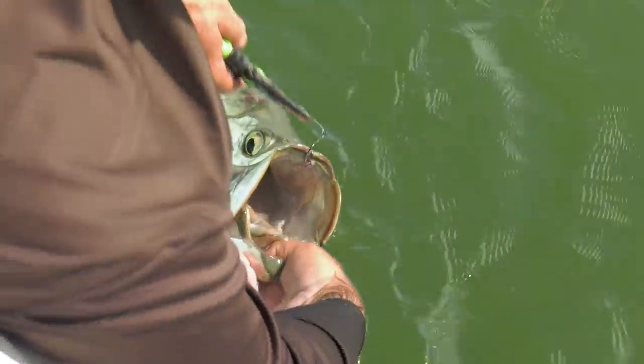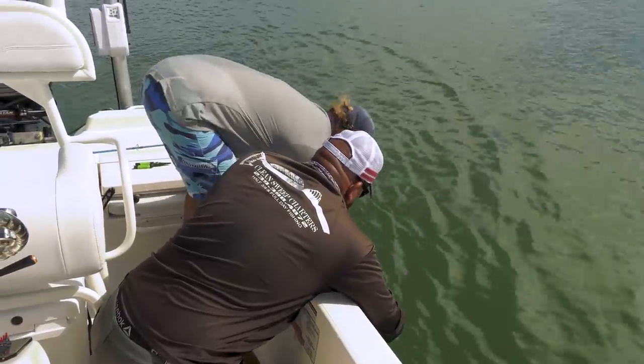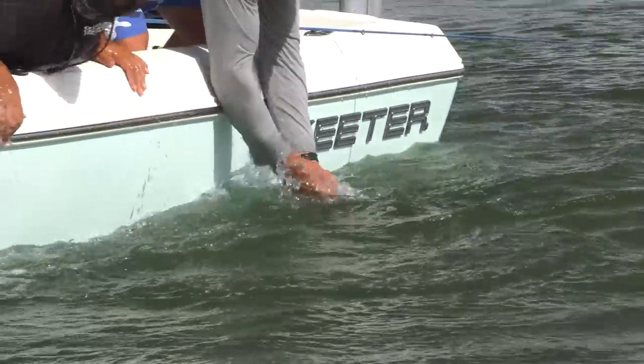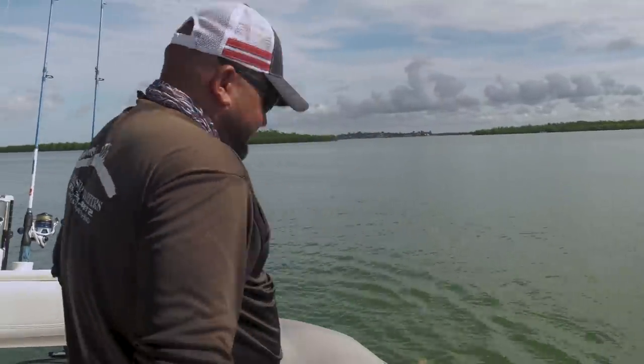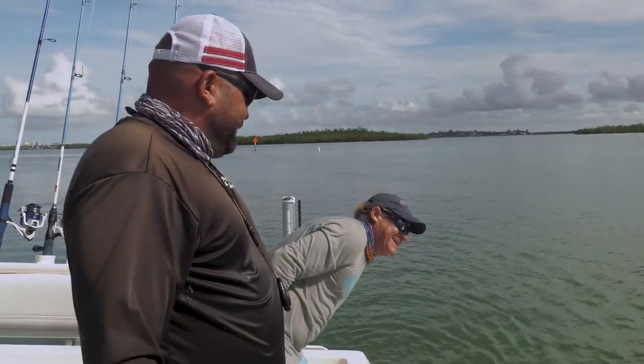Here we go. You want to grab him, Blair? Yeah, I'll get his tail here. Got him? Yep. There's a hole. Oh, there he goes. Well, we need to get all slimed anyway. All right, brother. That's the way to do it. Two thirds of the slam.